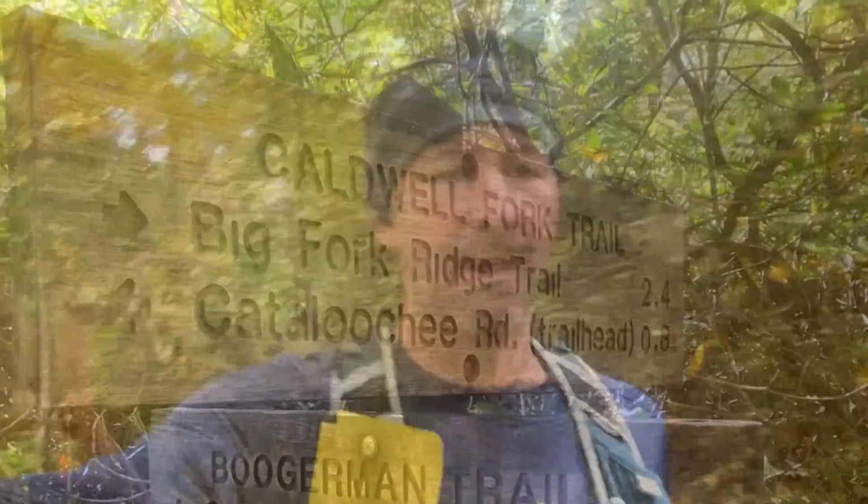And one other thing, the leaves are not peak yet. There's lots of golds and yellows right now. Very pretty, but they're not at peak. I didn't see hardly any reds, but lots of golds, lots of yellows. So it has been really pretty, but not quite there just yet. All right, let's finish this thing up.